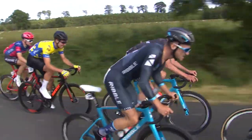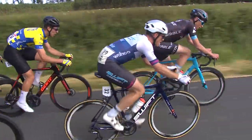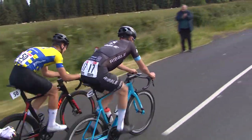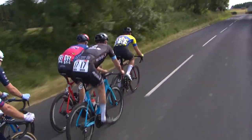Yeah, it's a very, very handsome group we've got here, to be honest with you. These are very, very strong riders, and this is going to be a real headache back at the bunch for teams like Vitus Pro Cycling. They need to be on the front now. They need to be pulling this back, but the firepower in this breakaway right now, Declan, is very, very impressive.